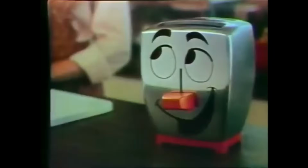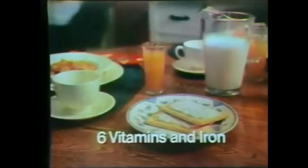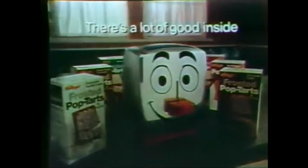A lot of you moms don't know there's a lot of good inside Kellogg's Pop-Tarts toaster pastries. There is? Sure. First of all, there are six Pop-Tarts inside. Six? That's good. And there's real fruit filling inside, plus a tasty pastry crust. Hey, that's good, Milton. And six vitamins and iron. Well, now that's very good. You see? For snacks, or as part of a good breakfast, it's good to know there's a lot of good inside Kellogg's Pop-Tarts.